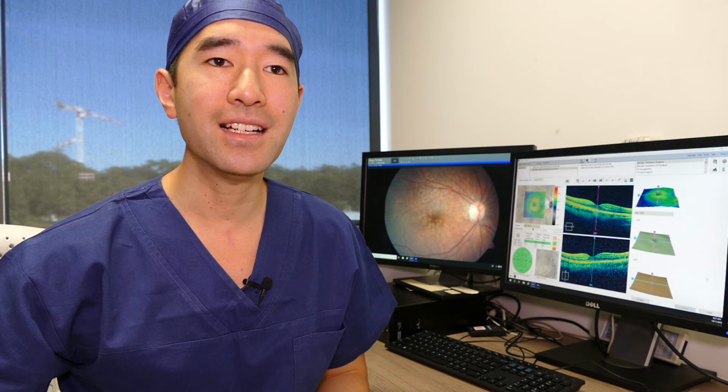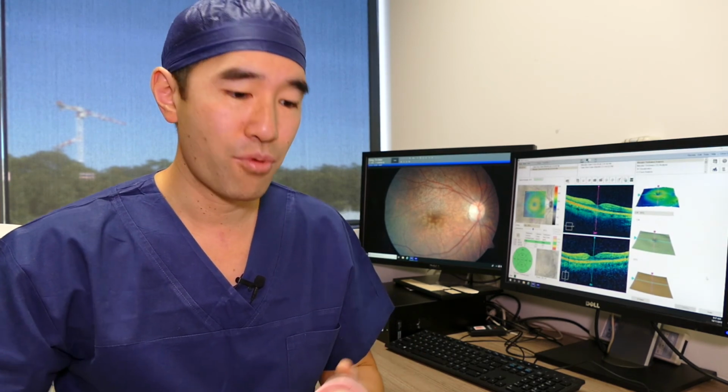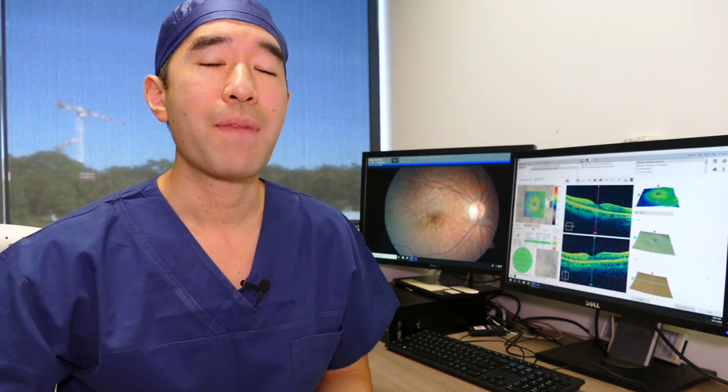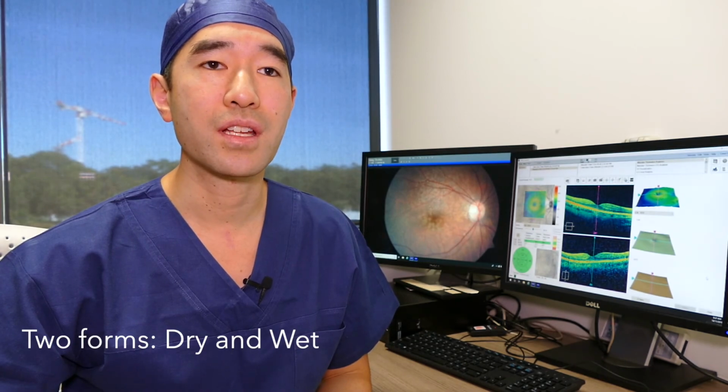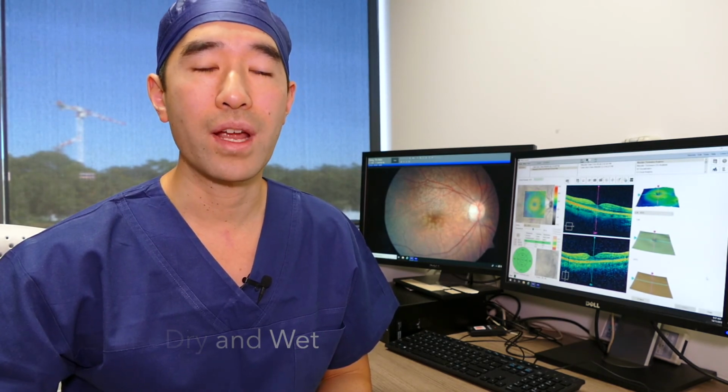Macular degeneration is a disease of the macula, or the center of the retina at the back of the eye. The retina is the nerve tissue that lines the back of the eye. Macular degeneration is the most common cause of visual loss in older patients in Australia. There are two main forms of macular degeneration, a dry form and a wet form.